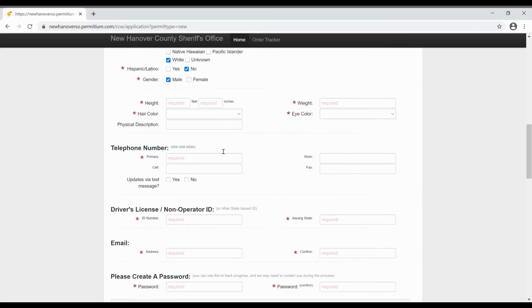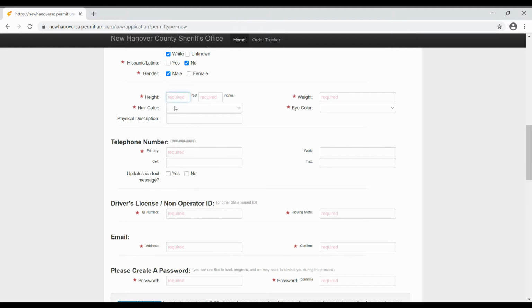It'll ask you your height, which you'll give your 1-digit feet, and then 2-digit inches. It'll ask you your weight, so if you're 98 pounds, you would put 098. If you're 250 pounds, you would put 250. Ask you your hair color and your eye color. Drop-down boxes can be selected, and you'll select from each drop-down box.